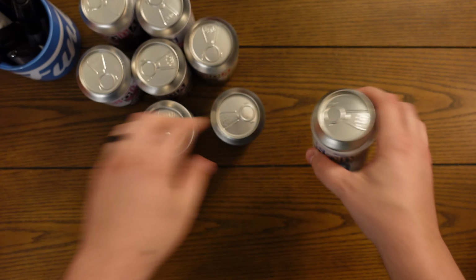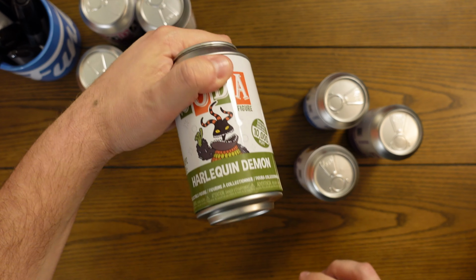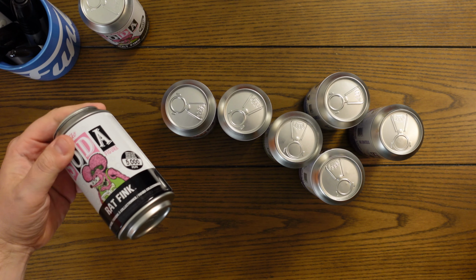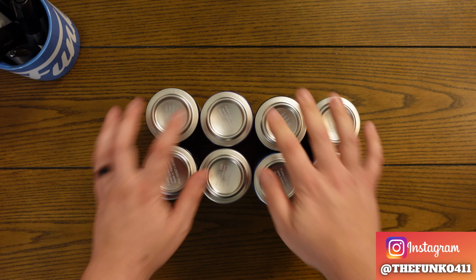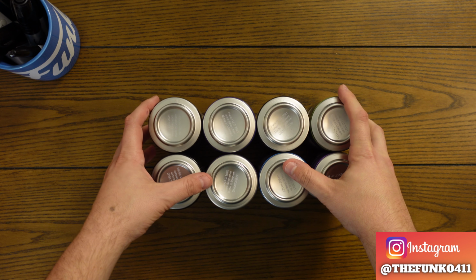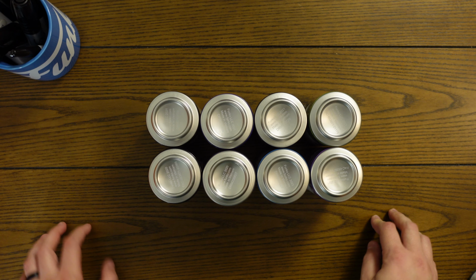All right, so we got Corpse Bride, we got Barrel, we got Batgirl, Harlequin Demon, Vampire Jack, Super Chicken, Ratfink, and another Ratfink. So I went ahead and I opened everything up and all we have inside is just the POG. So I removed the figure and we're gonna do a quick little reveal. Ready? We're gonna do them each one at a time.